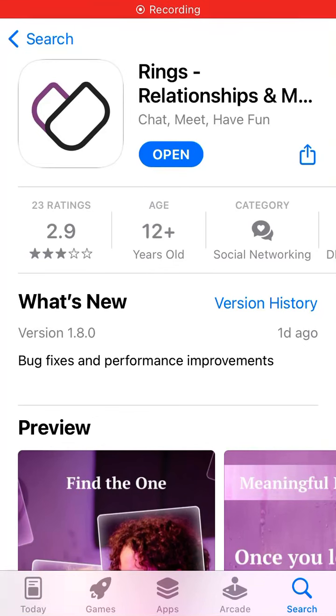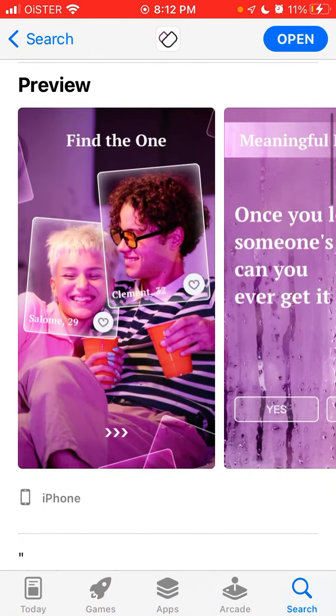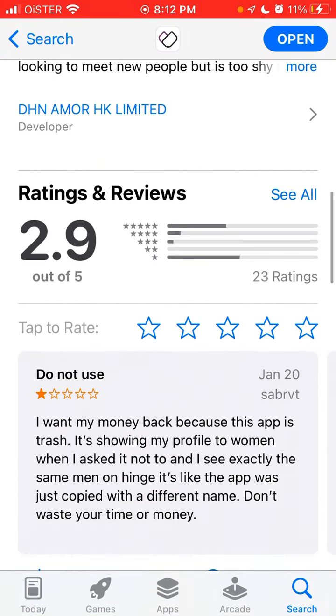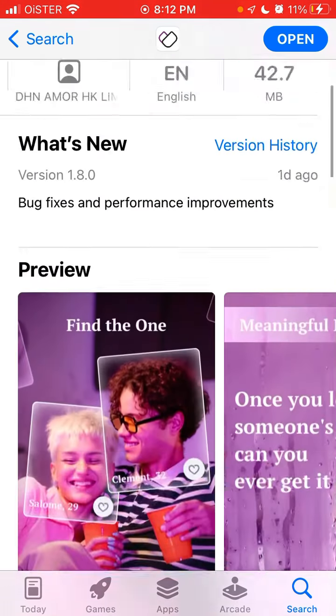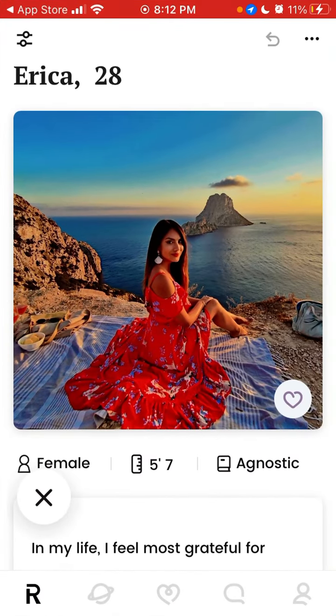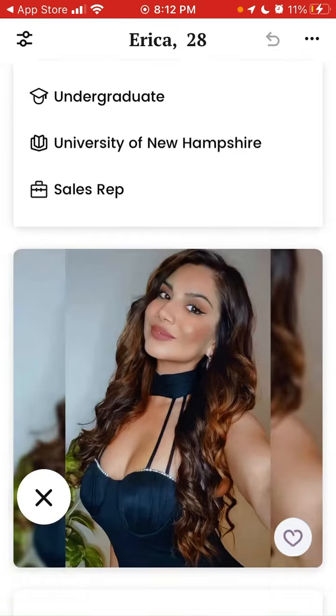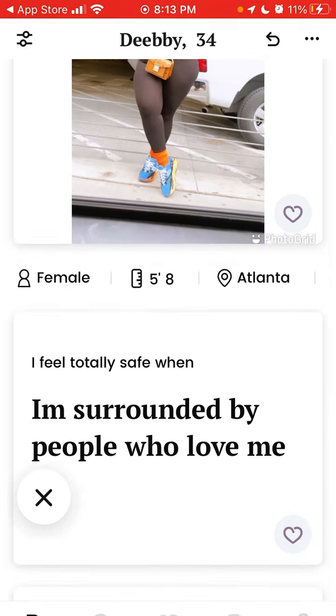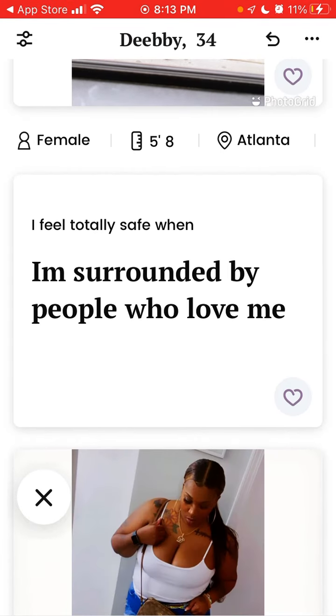So here is Ring's dating app. Yeah, this interesting app, which recently entered some of the charts in social media. And yeah, let's just open it up. You just need to create your account. Yeah, just fill out some questions. It's not that fast to create an account, but here we go.